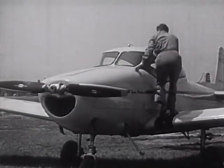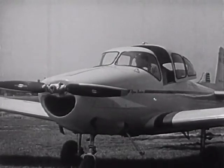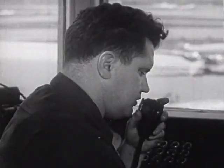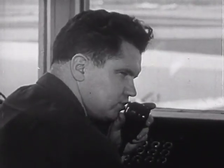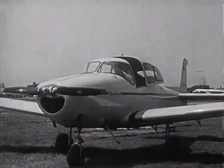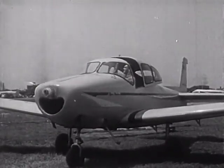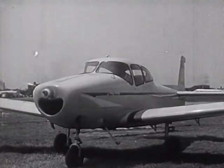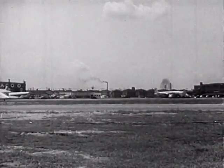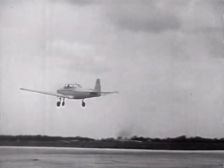Now the pilot is ready for his flight north. But before he can move his plane, he must ask the man in the control tower if it's all right. He is one of the men who see that the runways are clear. The man in the control tower tells the pilot he can go over to one of the runways. Now the pilot takes off on his trip north.